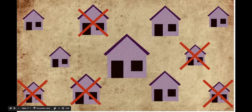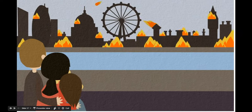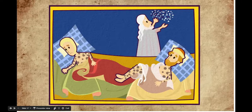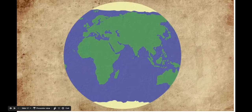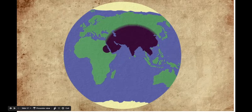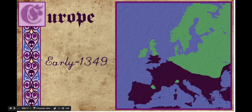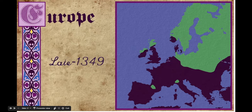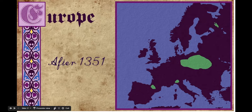Imagine if half the people in your neighborhood, your city, or even your whole country were wiped out. It might sound like something out of an apocalyptic horror film, but it actually happened in the 14th century during a disease outbreak known as the Black Death. Spreading from China through Asia, the Middle East, Africa, and Europe, the devastating epidemic destroyed as much as 1/5 of the world's population, killing nearly 50% of Europeans in just 4 years.